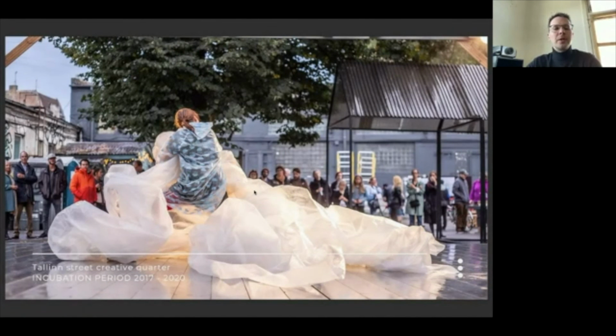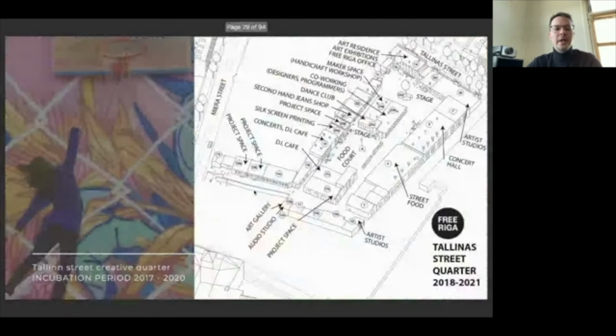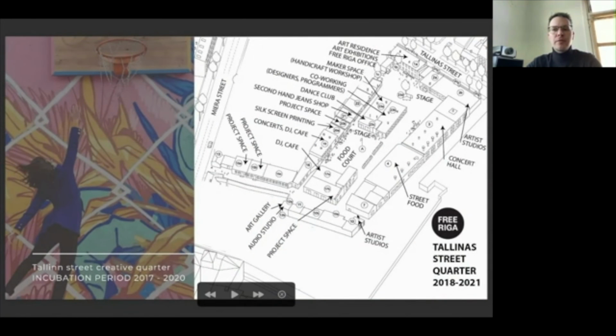In the second summer it was operational, it was already full, having like 1,000 to 2,000 people at the same time in the quarter on nice summer evenings. Here you can see it from the top. We had very multifunctional use of the spaces. We had art spaces, co-working spaces, concert halls, street food, some bars, artist studios, and other types of spaces. This is also exemplary of temporary use as such, multifunctional use.